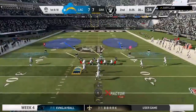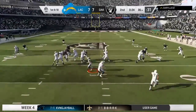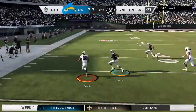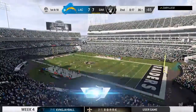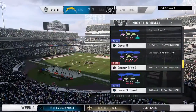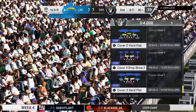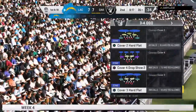Oh, he's got a little daylight. And they'll get this well past midfield before being stopped just before the 35. Chargers going to use their third and final timeout as they'll stop it with 17 seconds to go in this first half of action.